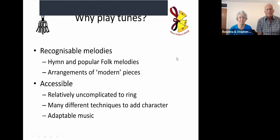So tunes are relatively uncomplicated to ring. It's really a matter that you need to be able to count, same as change ringing, and it helps if you've got a bit of rhythm. But it's fun just to actually be able to ring something without having to spend months trying to master the techniques of the instrument. So you can quickly become part of an ensemble, and it's one of the greatest features that makes it so inclusive and accessible to a vast range of ages.